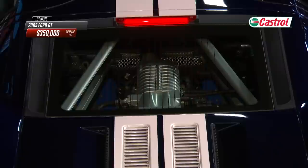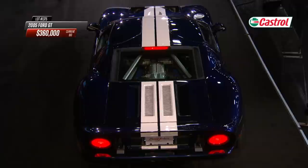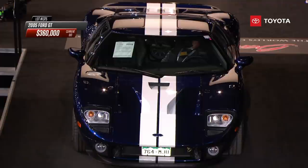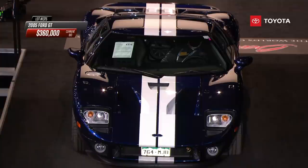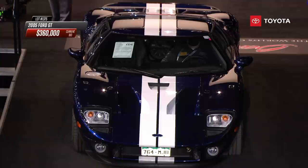Original Ford GT with 1,300 actual miles, and it's mated to a 6-speed manual transmission. 370,000 on it, 370,000 on it. Donald Gordon. I would take 365 on a quick cash deal, 365,000 on it, 365,500 on it. Jay Bryan's in the lead. 360, now 65. 365,000 on it. All done at 365,000.